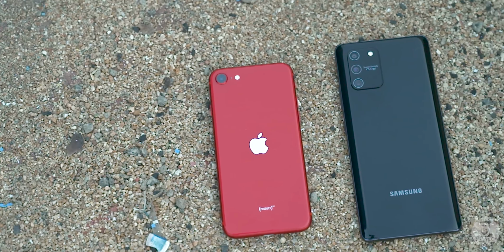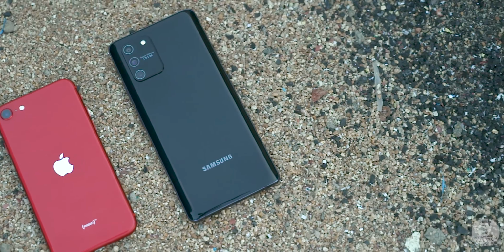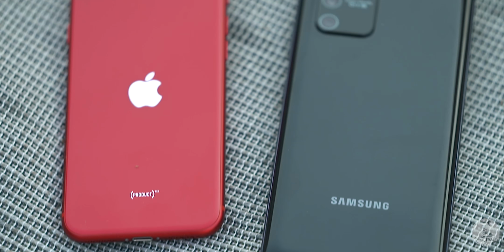So we have seen this battle a number of times. The best of Android, Samsung's S series, going up against the latest iPhone that Apple has to offer. This time we have the same two companies, but the battleground is different. This is the iPhone SE 2020 versus the Samsung Galaxy S10 Lite. So which one of these two phones should you be picking up? We answer that in today's video.